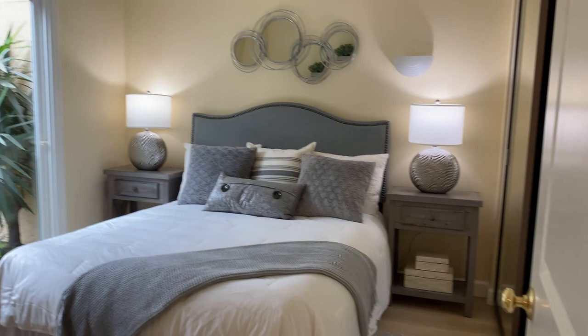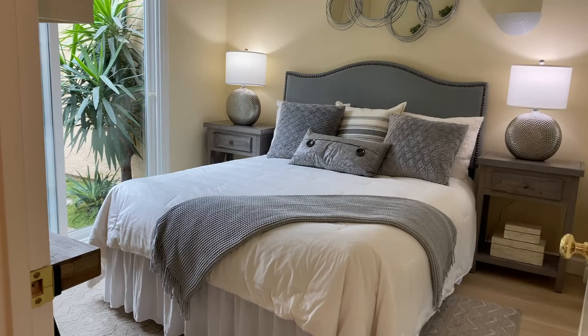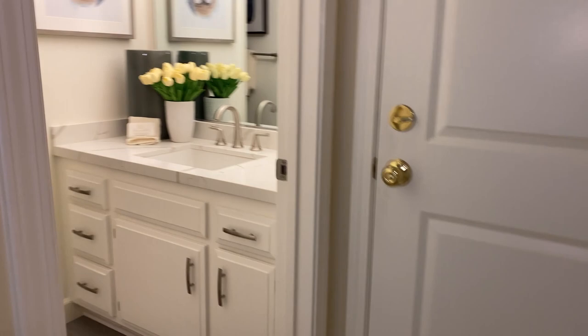Quite nice. A lot of windows and natural sunlight. And this is a full bathroom.